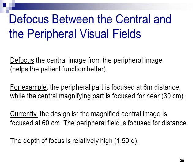The amount of defocusing between the two systems has to be predetermined and cannot be changed once the implant has been manufactured. This is an important advantage. In the future, we may even be able to design the OriLens according to each patient's specific needs. Currently, the OriLens is designed so that the magnified central image is focused for 60 centimeters, so that we can increase the magnification for near by bringing it closer to 30 centimeters, and the peripheral field is focused for distance. The depth of the focus of the implant is 1.5 diopters.